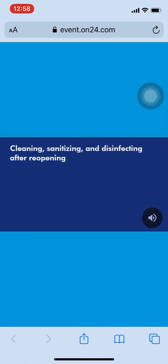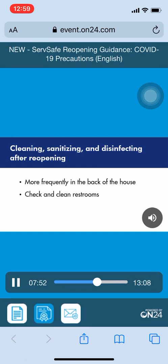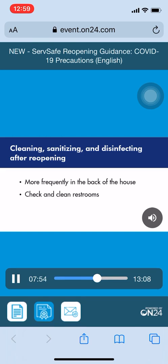After reopening, cleaning and sanitizing procedures are going to be different than they were before COVID-19. In the back of the house, services will need to be cleaned and sanitized more frequently. Same thing for restrooms. They should be checked regularly and cleaned and disinfected based on how frequently they are used. Everybody appreciates this.